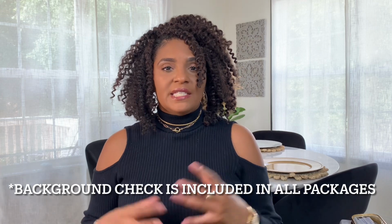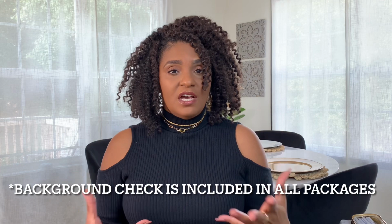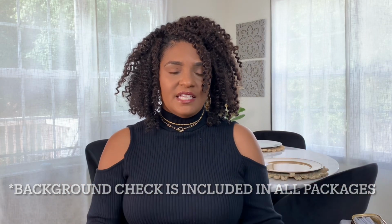Your background check is key because you are going to be dealing with a lot of sensitive documents. So of course, companies want to know that they're dealing with someone who is honest and has integrity.